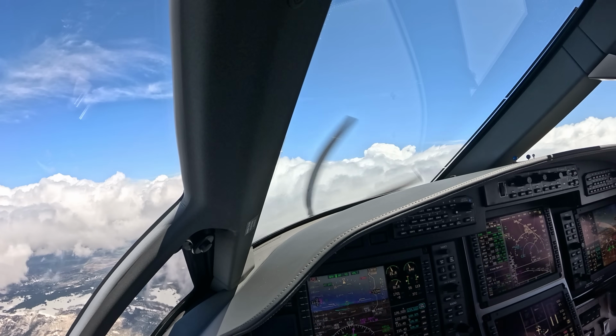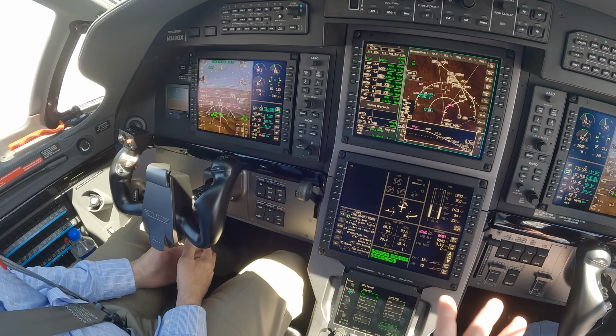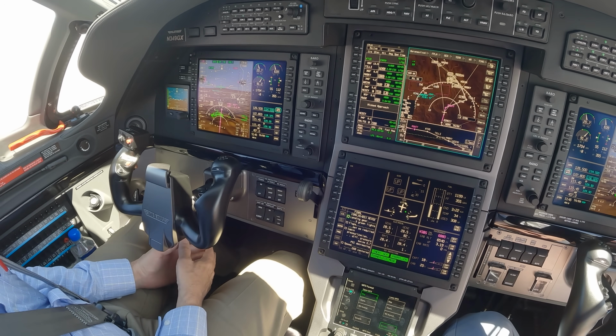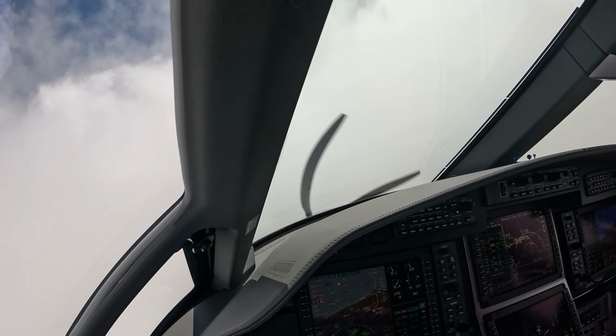Just like the PC-24, flaps 15 is the easiest landing, but it's going to be a little bit fast here without having to use the reverse. Flaps 40 is the most difficult landing. At the descent point, I'm going to slow us down to 150, or I'll have you spin that in.